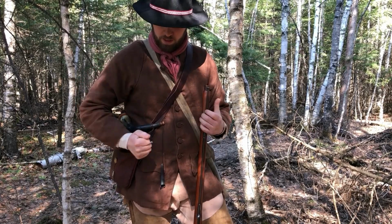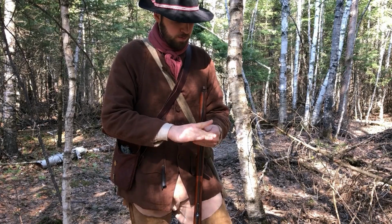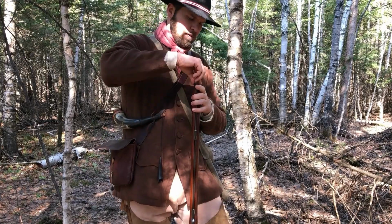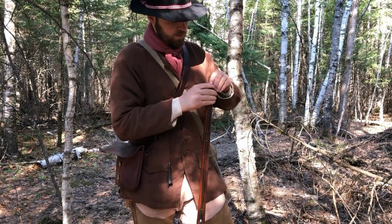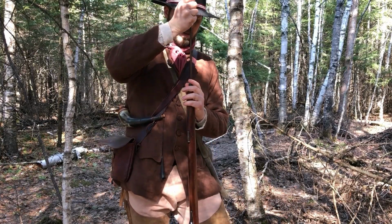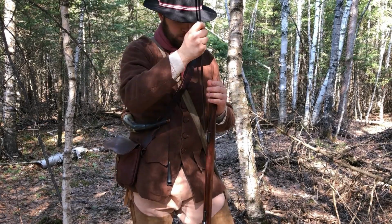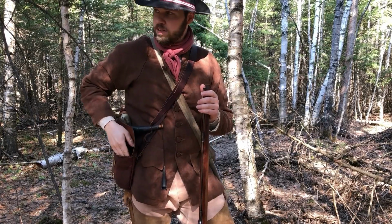Now I've been kind of a minimalist shooter. I like to use bee's nest. So I take a bunch of this wasp nest and I wad it up, stick it down in my barrel, take my ramrod, pack that on top of my powder. And then if I'm loading shot, I will stick the shot down in there.